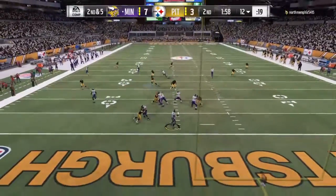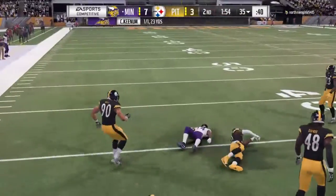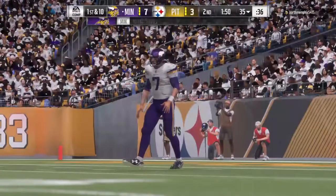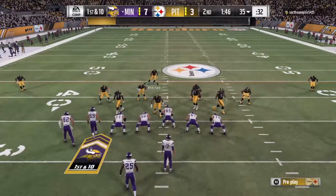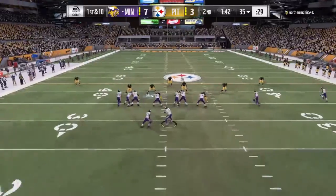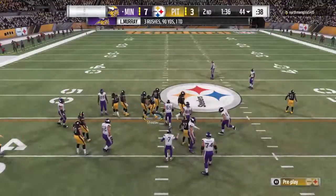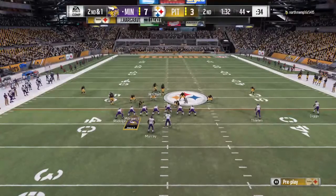Keenum to throw on second down. He's got it, complete to Stefon Diggs. And they're going to get this one all the way up to the 35-yard line. 23 yards on the play. Let's go. On first down, Murray. And he'll be brought down just shy of the 45. 9 yards is the pickup there, and they'll have a 2nd and 1.